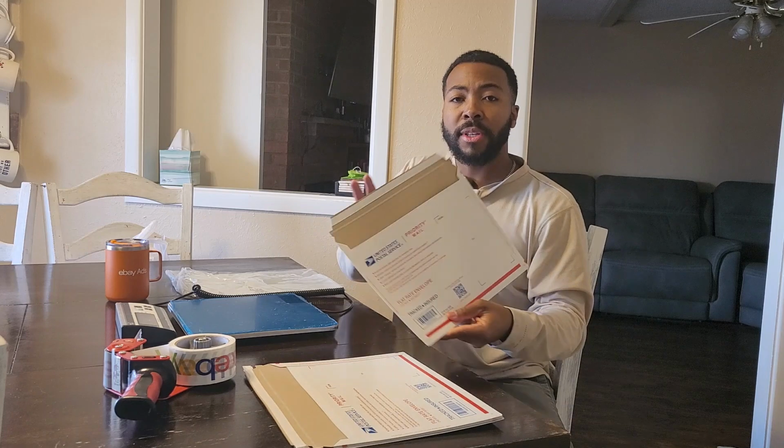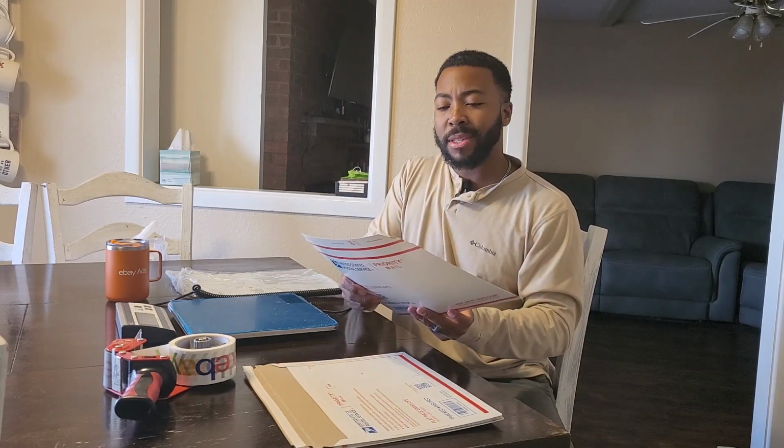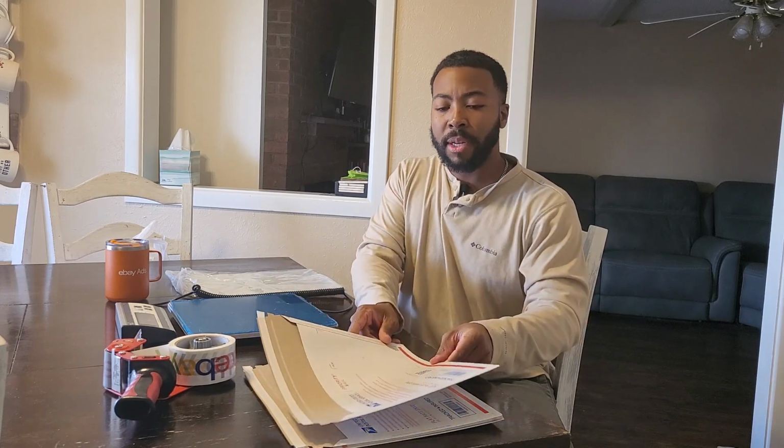I also like using the priority flat rate envelopes. It's $7.60 now for us to ship those out, but I'll put in jeans and anything that will really fit in there, and that's just a flat fee. These are usually my go-to. With hats, I have some smaller boxes that are usually provided by the post office, but you want to be aware of your costs and have a good understanding of how to ship out those items and what you can use to ship them.